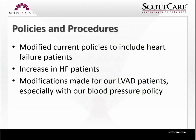Policies and procedures. I've talked to tons of people about policies and procedures since heart failure became an allowed diagnosis. What we found was we did not write heart failure specific policies and procedures. Why not? We've always had heart failure. They just had another diagnosis. It was with a valve or bypass. So we didn't all of a sudden get a new population to walk in the door. We've always had them. So we've had to modify a couple things.